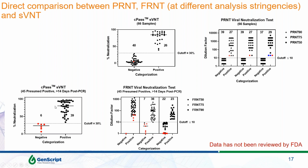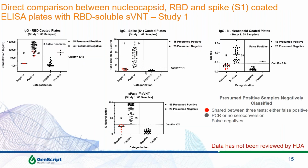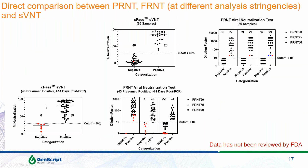And these 45 samples that were used in these two tests were in fact the identical samples that we used to compare the data in study one here, where we got a very nice correlation in terms of the negative samples with these other tests. So we actually suggest that cPass could be used as a way to calibrate these live cell assays to get a true reflection on the negative and positive samples between studies.